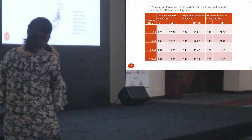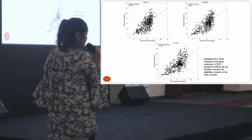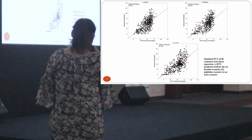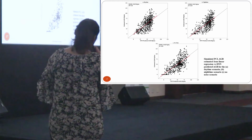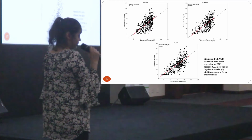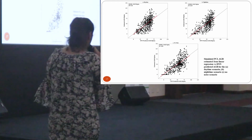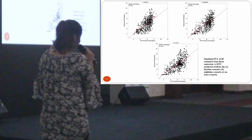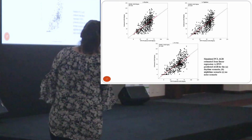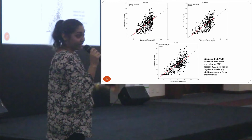Here's a scatter plot of those results with those final neural network architectures. Essentially, it exhibits a common trend of underestimating biomass at the higher ranges and overestimating biomass at the lower biomass ranges. That's the common trend with all of them, which is more pronounced with the daytime scenario. Overall, you can see the R² value ranging from 0.42 to 0.49, well, 0.50 with no noise, but at this point, realistically, it's the daytime and nighttime scenario.